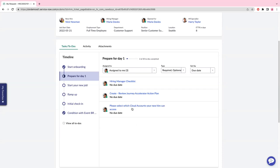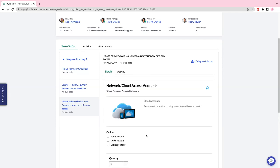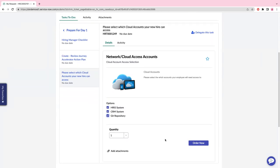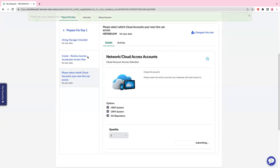So do I need to select cloud accounts for him to be ready for day one? So as we come in, again, Maria is able to select access to these accounts. She knows that these are the ones that he will typically be using. This can be done and be automated. But for Maria, her company has set it up that she does still need to select these and she's able to order them. And we'll see later where that will surface.